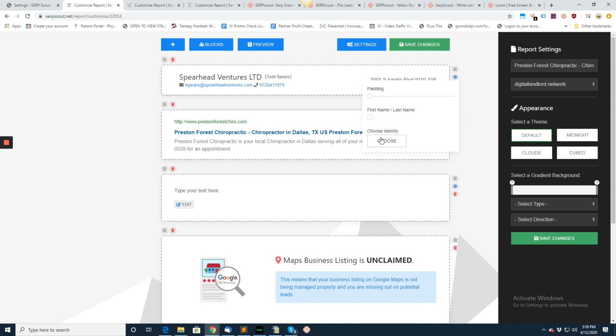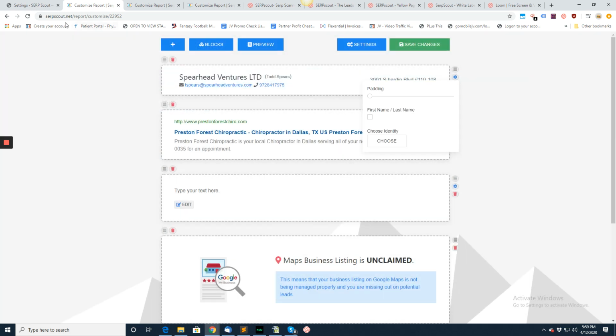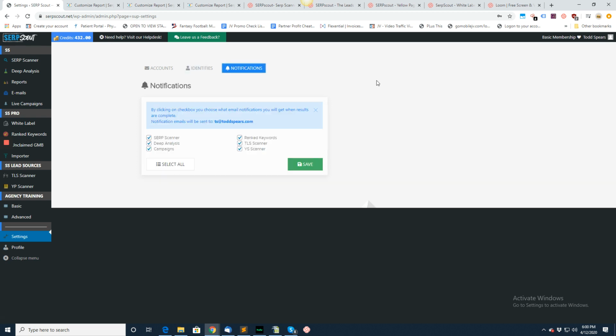Settings. I only have one identity, so if you had more, they would all be there, and that's where you set up your identities. Notifications is something new. Here is the email address that we have on file, and if you want to get notified of all these things right here, you do, and you just click save. Profile is profile. And I think that is it for this first basic overview video.